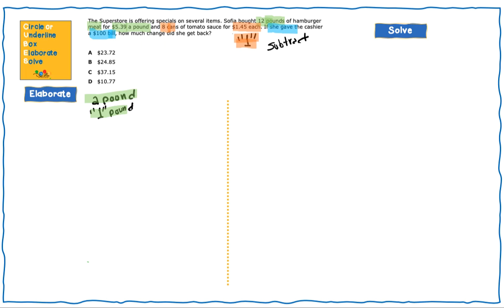And the question is, okay, so we did that, and now I have the question, and the question I always box. So I'm gonna box right here. How much change did she get back? That's what I need to focus on when I do all the math. And so far we did circle or underline, we also did box, and now we're gonna go to elaborate.